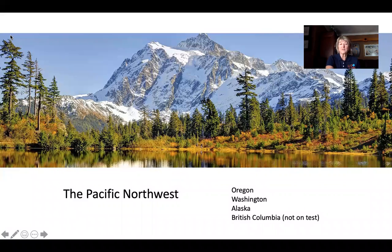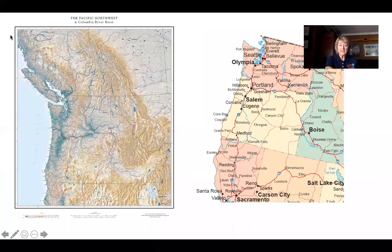All right, so we're looking at beautiful mountains in this area. These are the two states, Oregon and Washington. And of course, here's the California-United States border right here. British Columbia being up here. This is part of British Columbia called Vancouver Island.